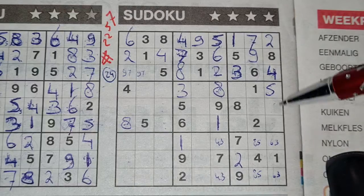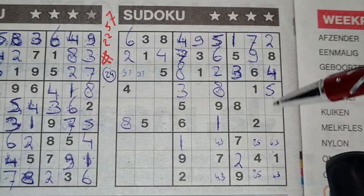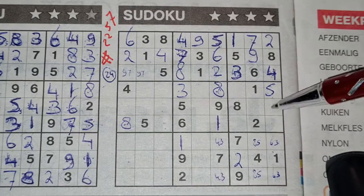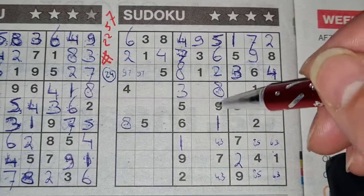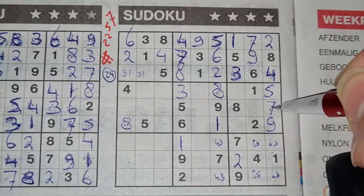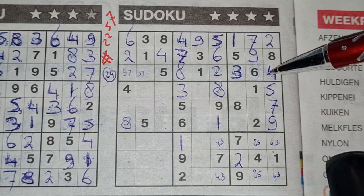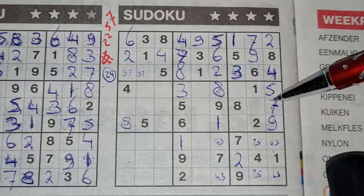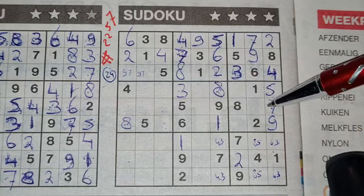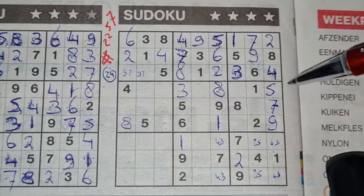2 boxes left in this column. 1, 2, 3, 4, 5, 6, 7, and the 9 are missing. 7 and the 9. We have an 8 there. 7 and a 9. We have a 9 here, so no 9 there. 9 should be here. And the 7 goes there. 9, 7, 2, 4.